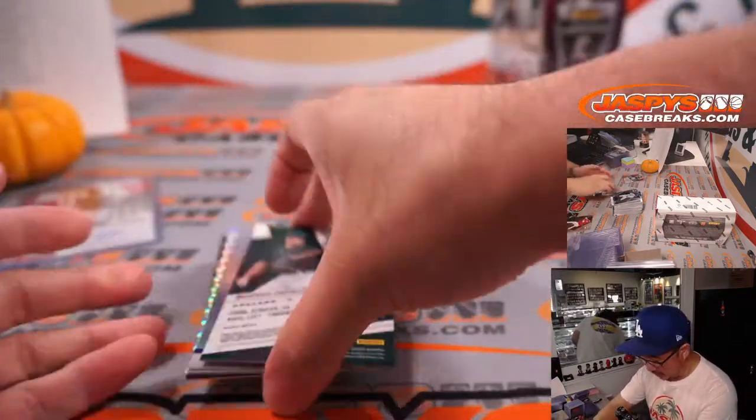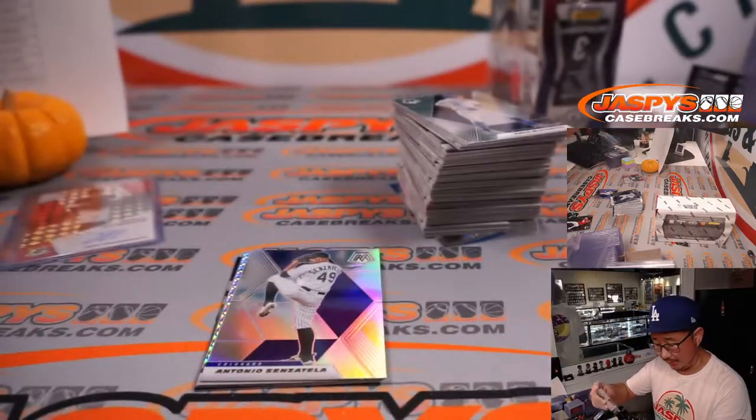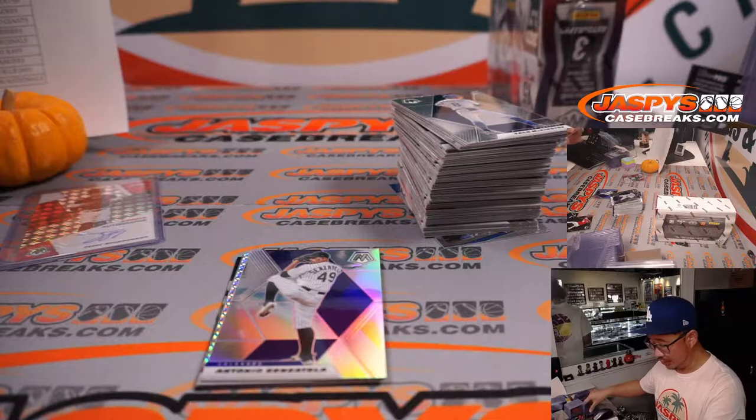And we got Dalton Jeffries. Oakland A's autograph for Brian. Picked up the A's straight up. Gets a Dalton Jeffries autograph.